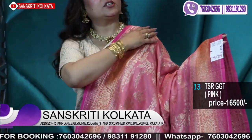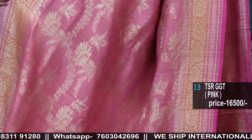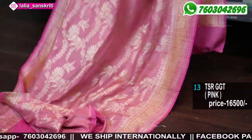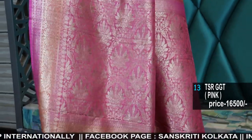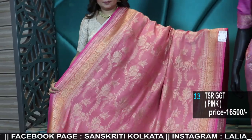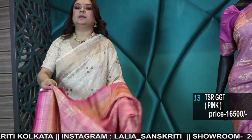These are the best quality pure tussar georgette hand woven karua weaves from Banaras, and these are all very experimented new colors that we've done. With a darker pink blouse piece.